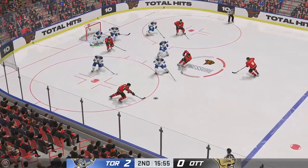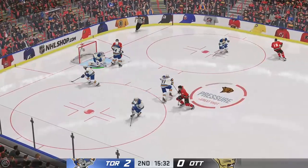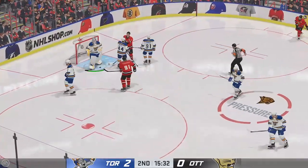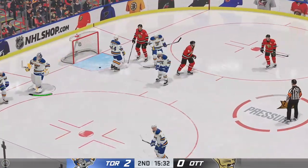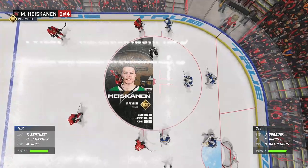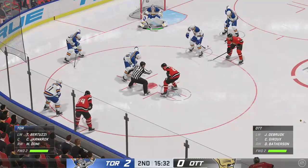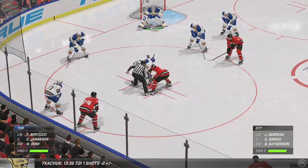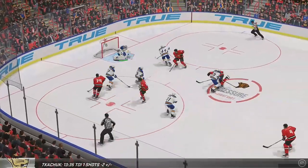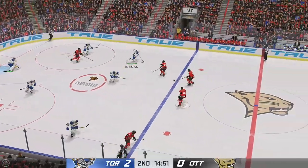Slides it back to the blue line. And look at this. They've turned this offensive end into a pressure cooker. Samsonov's opted to hang on to the puck for a face-off. Heiskanen's a great skater, even when he's backing it up, guys. His in-reverse zone ability means he can face the puck while retreating and read the play. A chance from the slot. Oh, and it stays out. He got a piece of that one.